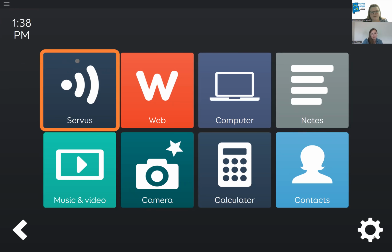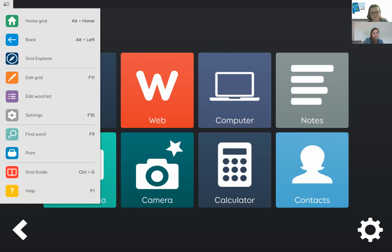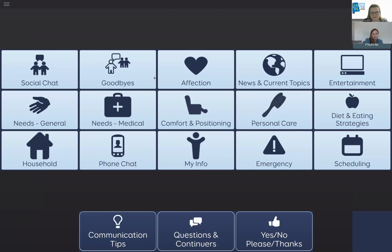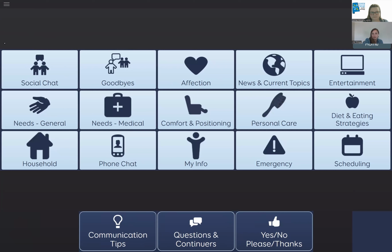So if your user prefers that particular grid set, then you would just modify this, however. And you could put like Alexa as one of those main buttons on there if that's one of the options that they're frequently going to use. Right. And this one is a combination of Alpha Core and Fast Talker. I like it because for your messages, you have folders within folders that have already pre-programmed messages within.